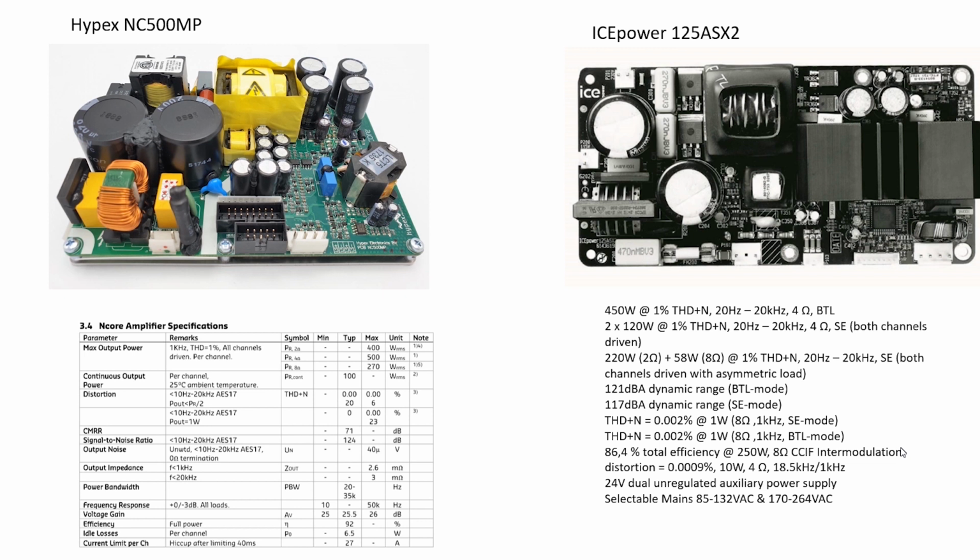After considering the pros and cons, ICEpower 125ASX2 with a custom-built preamplifier is my final choice. Let us take a closer look at our selection.